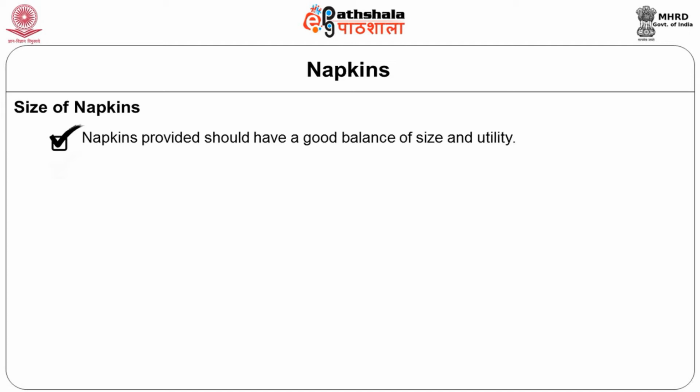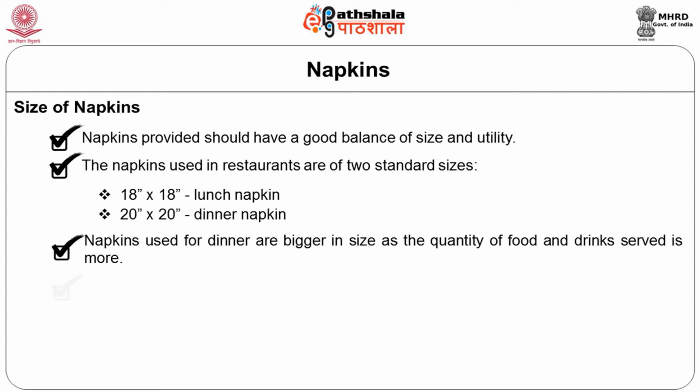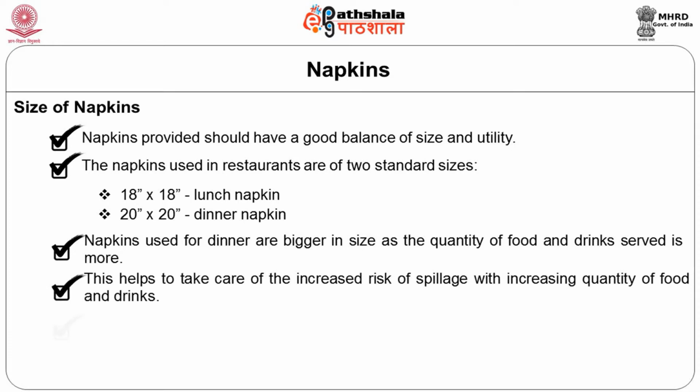Napkins provided should have a good balance of size and utility. The napkins used in restaurants are of two standard sizes. 18-inch by 18-inch is used for lunch and 20-inch by 20-inch is used for dinner. Napkins used for dinner are bigger in size because the quantity of food and drinks served during dinner is more. This helps to take care of the increased risk of spillage with increasing quantity of food and drinks.